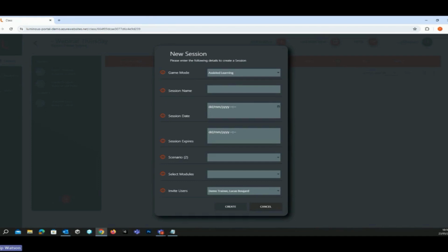All of our applications have three different types of game modes: assisted learning, practice mode, and assessment mode. In assisted learning, you are guided through the application. You have arrows, you have text to speech, and any steps or anything in the process is shown how to do it.